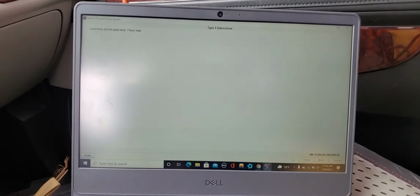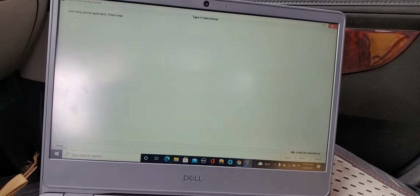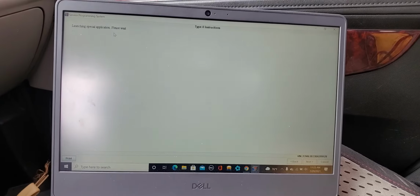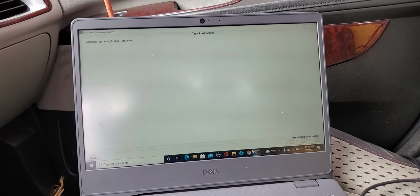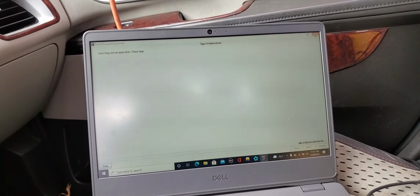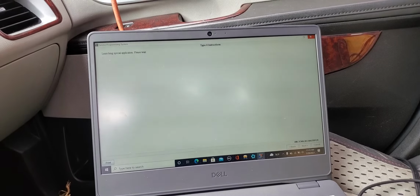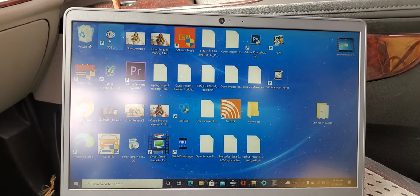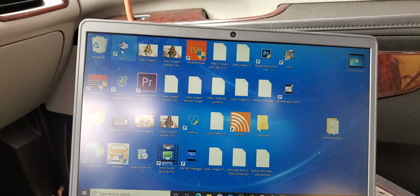Let me show you how we're gonna diagnose this car. I'm gonna go out of this now. It doesn't want to go out. It says please wait. It looks like it's frozen. Let me go check this one. This one is frozen. But let me show you something here. I'm gonna drop this one down. This is a GDS. How to use GDS is very simple. The GDS is a renewable platform, every month, one time.